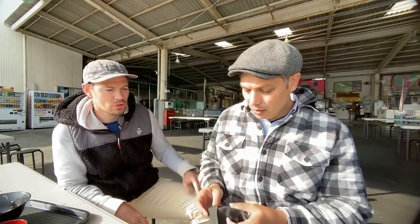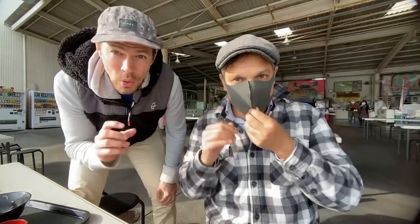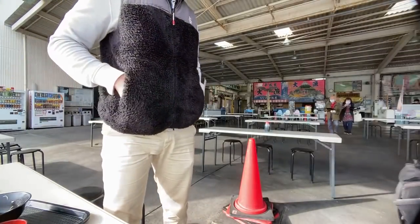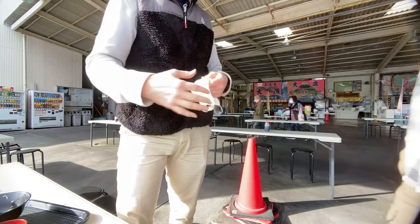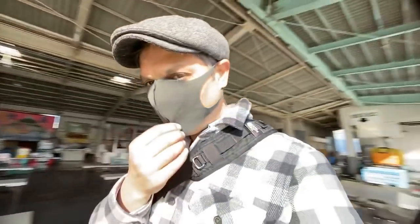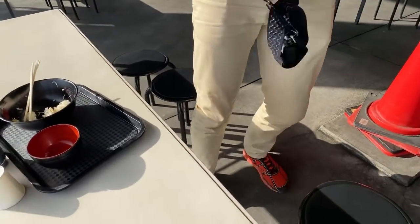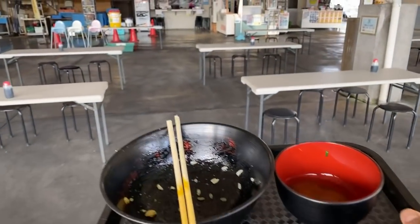I got this. In Japan, we always clean up by ourselves, don't we? Put our own plates back, right? That's the Japanese way. Let's show them how it's done. Okay, masks on. Protect the locals from us. And we return the trays ourselves, which is nice.